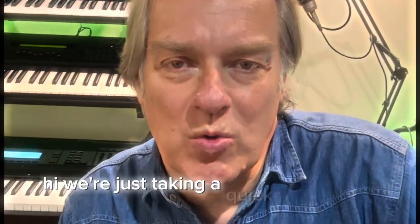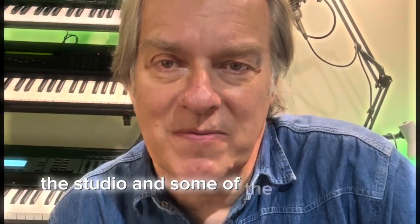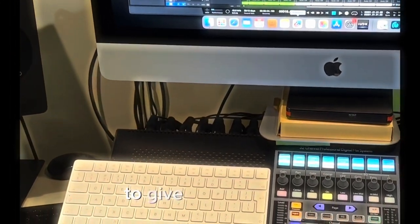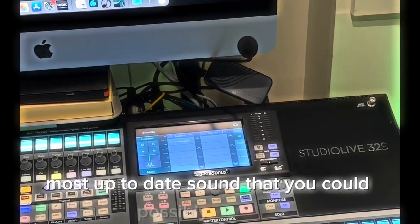Hi, we're just taking a quick break from mixing down and we thought this would be the ideal opportunity to show you basically the studio and some of the features we have to offer. As you can see, we have a full range of digital equipment to give you the best, most up-to-date sound that you could possibly imagine.